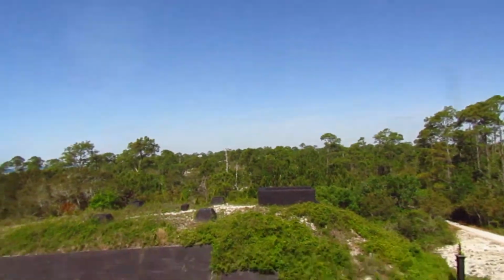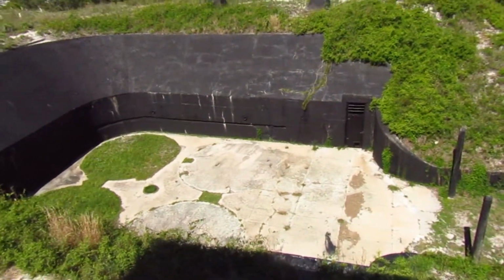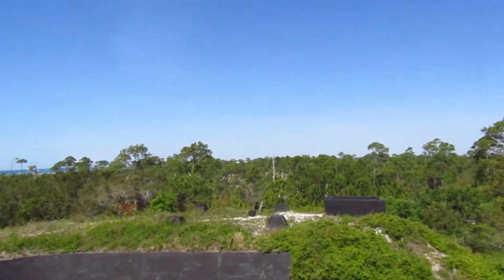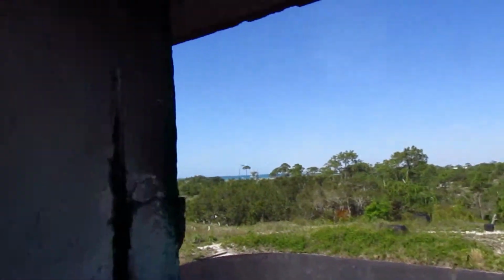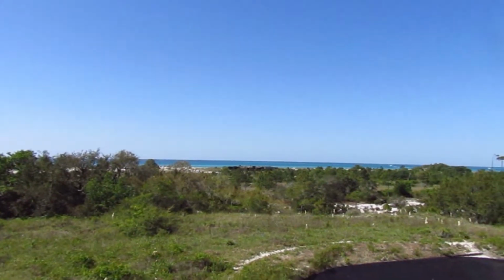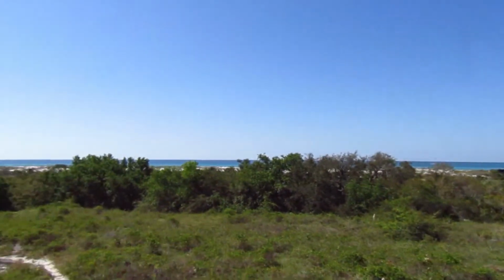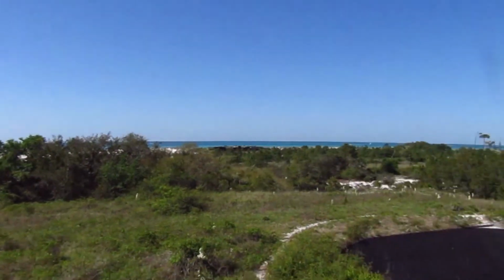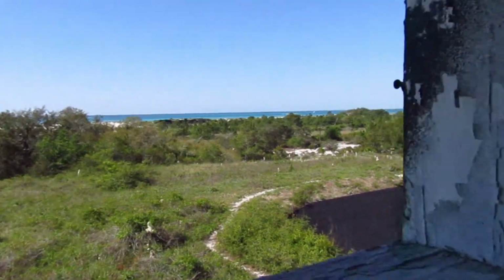And then, where's this? Ah, the lookout room. So over that way, placements. That way is Fort Pickens. There's another battery down there that's closed off right now. So they just literally sit here with a pair of binoculars all day.